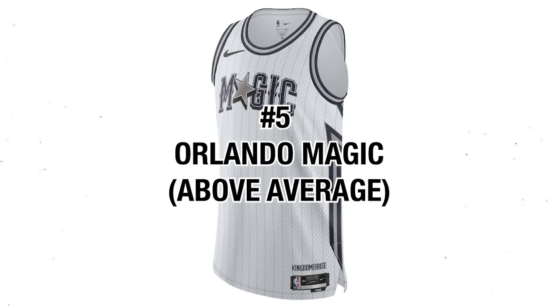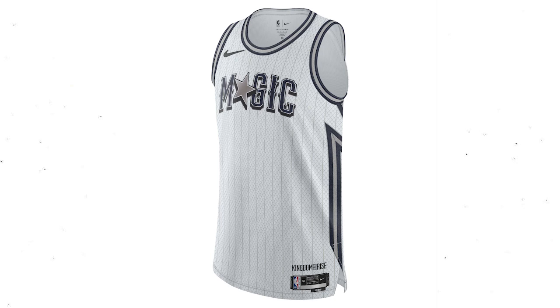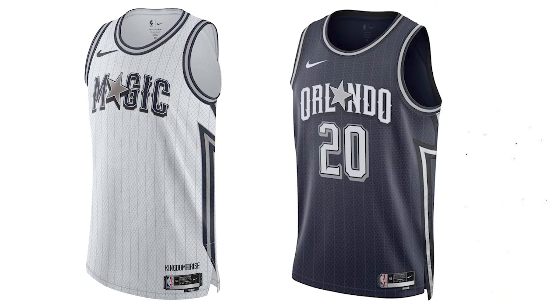Up next, we have the Orlando Magic. Continuing with the theme of combining a team's previous elements, this jersey utilizes the font of the 2000s Magic logo, while also using the star in place of the letter A like they did in the 90s. I think these are much better than the rest of Orlando's current jerseys, and definitely nicer than last year's City Edition, as that one was pretty much the same as their Road or Icon jerseys from 2024.